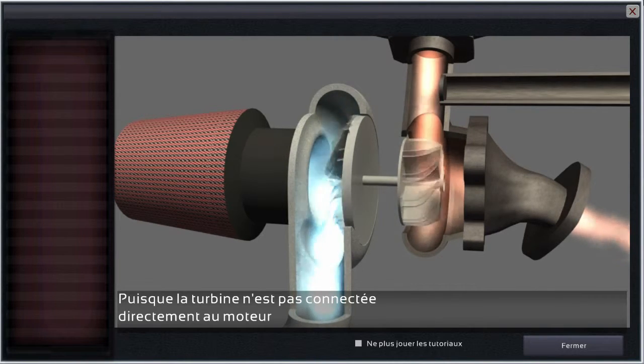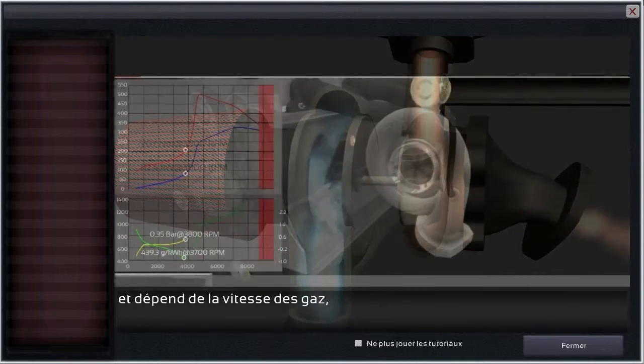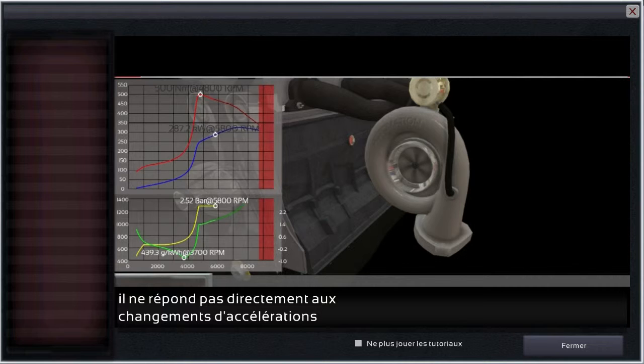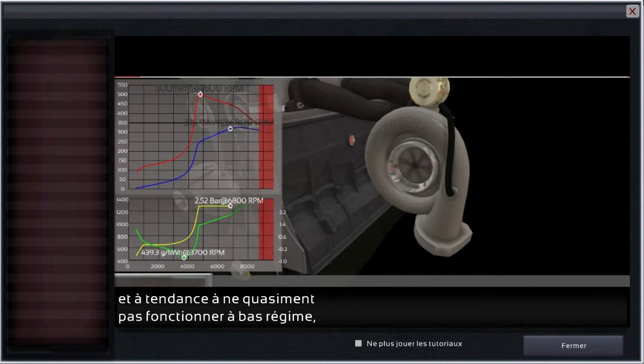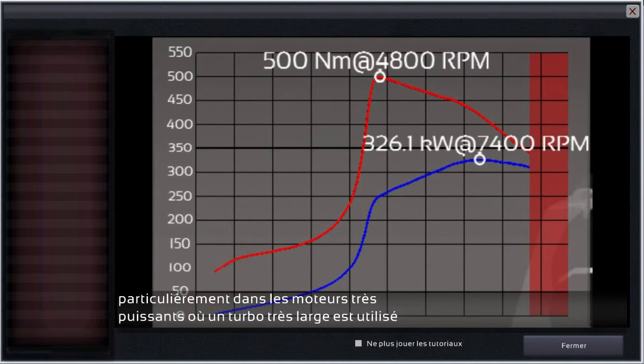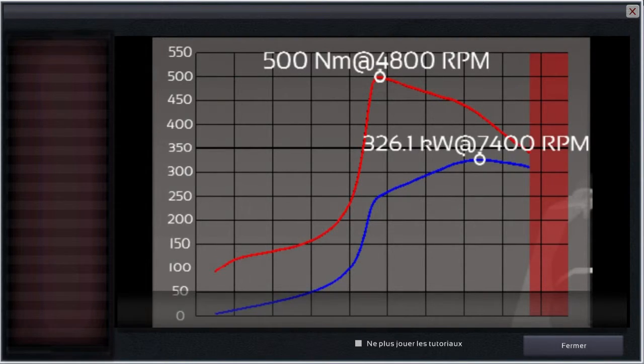As the turbine is not directly connected to the engine and relies on the flow of exhaust gas, it doesn't always respond instantly to changes in throttle and tends to operate poorly at low RPM, particularly in powerful engines when a very large turbocharger is used.